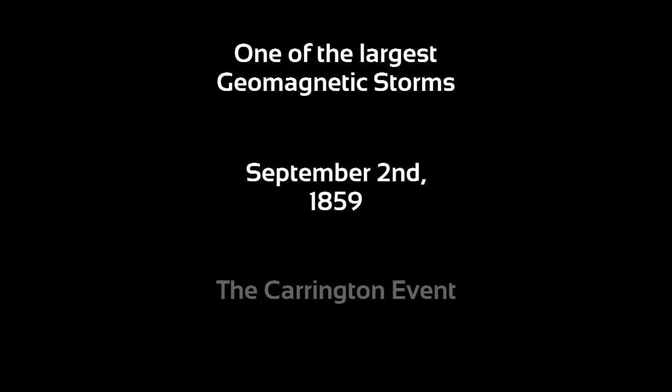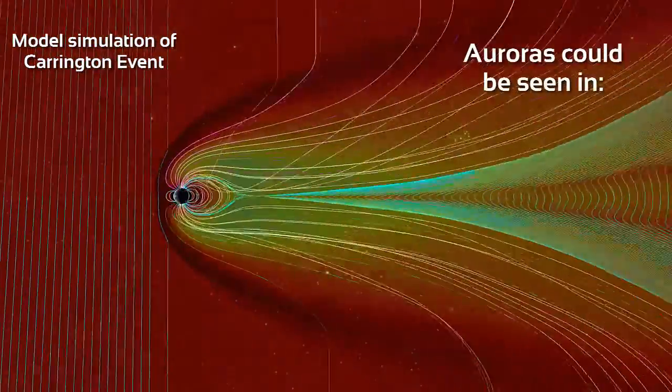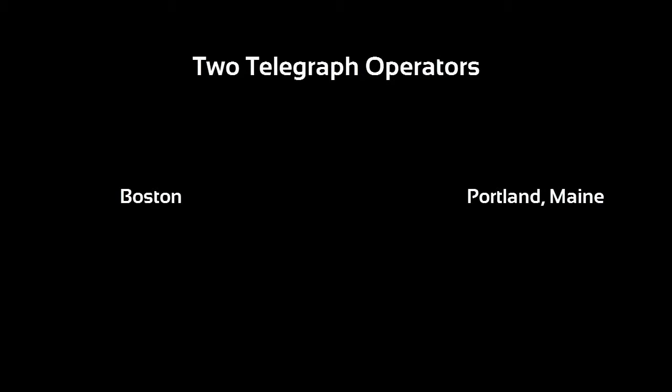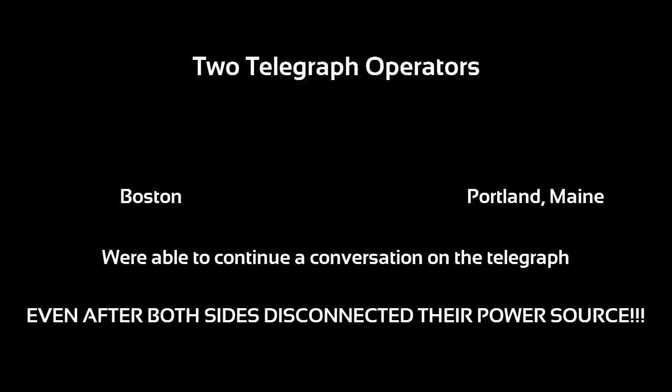One of the largest geomagnetic storms occurred on September 2nd, 1859, and is known as the Carrington event. This geomagnetic storm was so strong that it caused auroras to be visible throughout the US, Europe, Japan, and Australia, along with being so extraordinarily bright that the New York Times reported that, quote, "at about 1 o'clock at night, ordinary print could be read by the light." Even stranger, two telegraph operators, one in Boston and the other in Portland, Maine, were able to continue a conversation on the telegraph after both sides disconnected their power source.